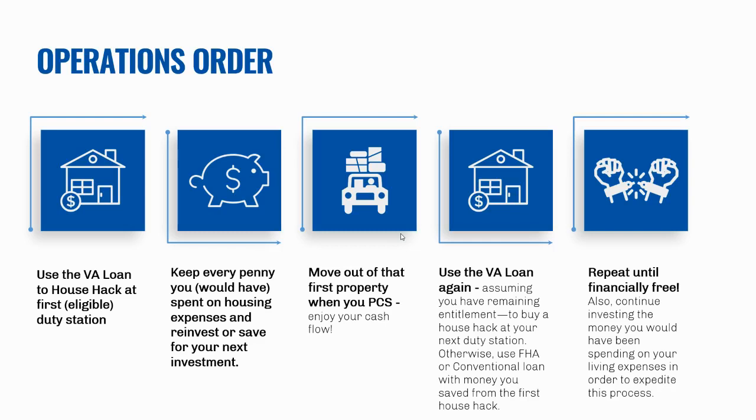The Simple Path to Wealth, index funds, J.L. Collins, read that book. It's phenomenal. We actually just interviewed him, so in a week and a half, that podcast will come out. So check that out. All right, move out of the property when you PCS. Easy. And then it'll cash flow if you did it right.